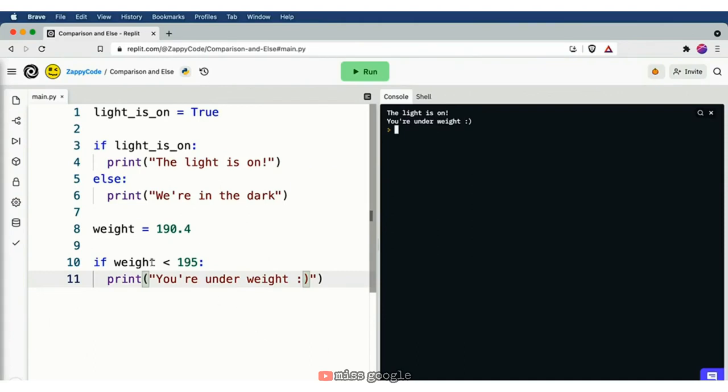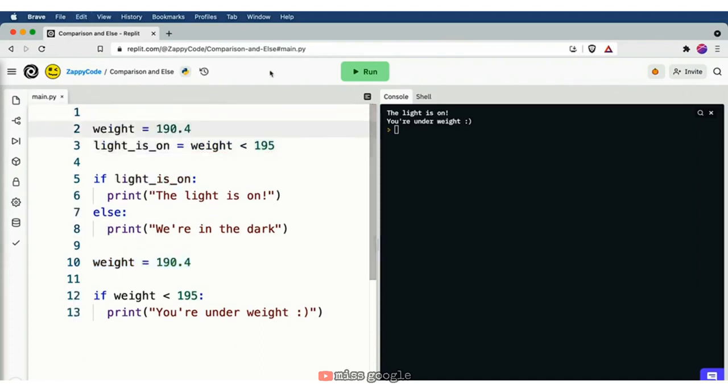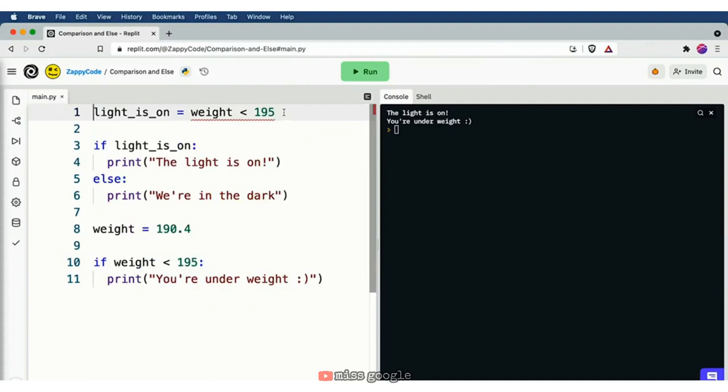So what we've done here is we've made a comparison. We're taking an existing variable on line 8, the weight, and on line 10, we're using it to compare and say, is this thing less than 195? And ultimately, this comparison generates a Boolean. When the weight is less than 195, that makes a Boolean. For example, I could copy this chunk of code and paste it up here for if the light is on, and this is completely valid code. Well, it's not valid code because the weight has not been set up before that line, so I'd have to put weight is equal to 190.4, and then this would still work. That's kind of a silly example, but it's all to illustrate that when we compare two things in Python, ultimately it turns into a Boolean. It turns into true or false.